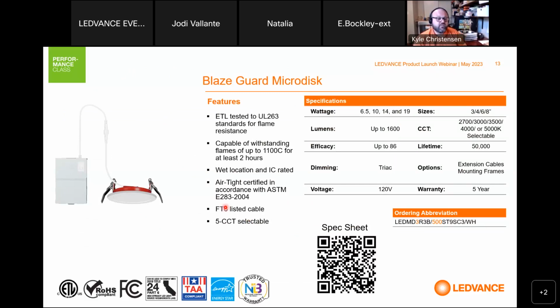So, a few of the key features. The BlazeGuard Microdisc is not really a niche product. It's actually a premium version of the microdisc products that you know and love and sell every day in stock from us. This just adds some additional functionality that I think your customers are really going to like.